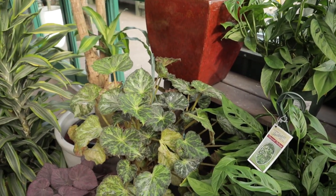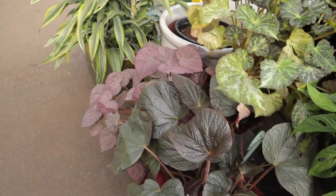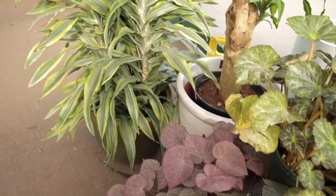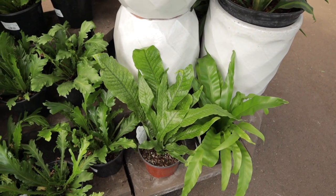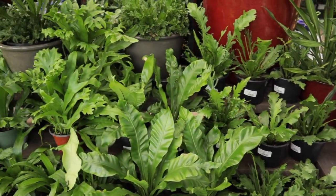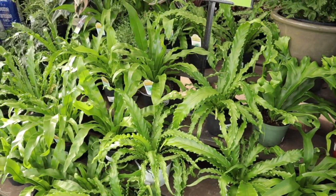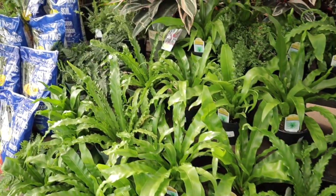Look at these humongous begonias. Stunningly massive, and those colors, oh, so beautiful. Pikes always has an interesting assortment of ferns. Here we have a crocodile fern. Some bird's nest ones. So many great options.